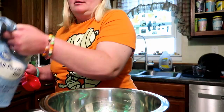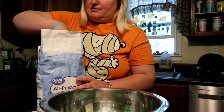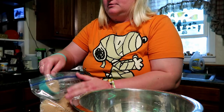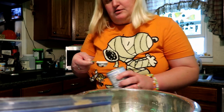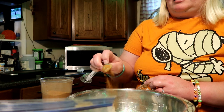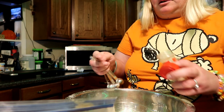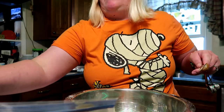Good morning. We need 2.5 cups of flour, a 1/4 cup of brown sugar, 1 tablespoon of baking powder, 1/2 teaspoon of baking soda, 1 teaspoon of cinnamon, 1/2 teaspoon of nutmeg, 1/4 teaspoon of ginger, 1/4 teaspoon of cloves, and 1 teaspoon of salt.